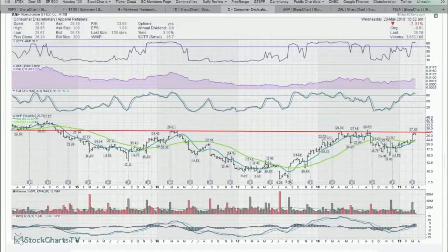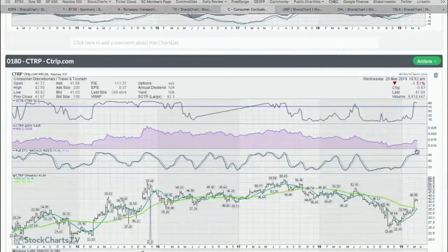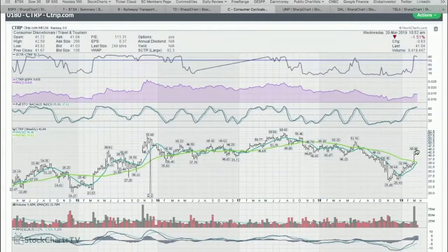Abercrombie and Fitch, this is like the 5-year base I mentioned, and hopefully this is a head and shoulders. And we consolidate over here and then we start to break out, and this might be the one to own for 2019, heading into the retail season in the fall.